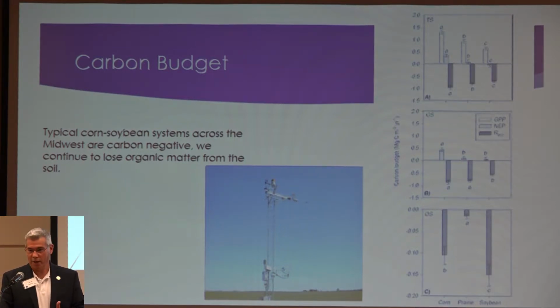The bottom line is that on a conventional tilled system in central Iowa, we're losing about 1,000 pounds of carbon per year. Half a ton of carbon is going back to the atmosphere. And that's under what we would consider a properly managed conventional tillage system. We are not going to build organic matter in the way we conventionally manage soils within the Midwest.